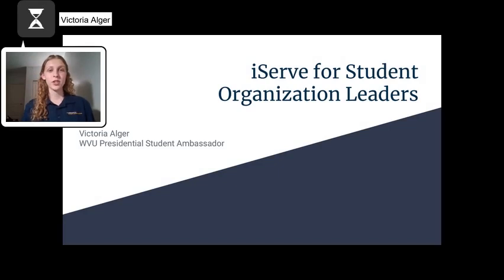As stated in West Virginia University's mission statement as a land-grant institution, we are committed to leading the transformation in West Virginia and the world through local, state, and global engagement. Serving our community is one critical way we can display commitment to the mission.